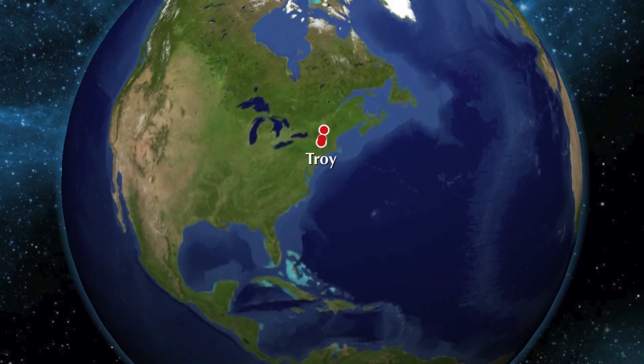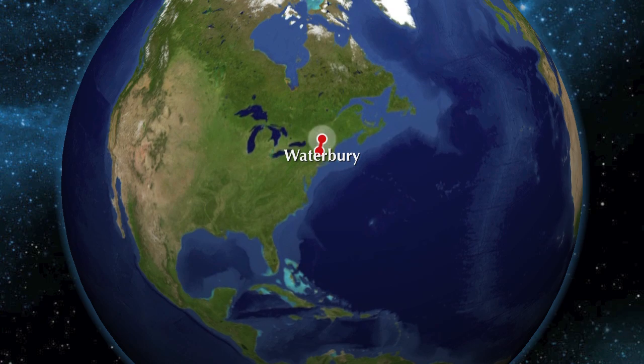The beer I'm doing today is the Alchemist Vermont Heady Topper. This beer here is a product out of Waterbury, Vermont, and it weighs in at 8% alcohol by volume. Now, this beer has an interesting story behind it.